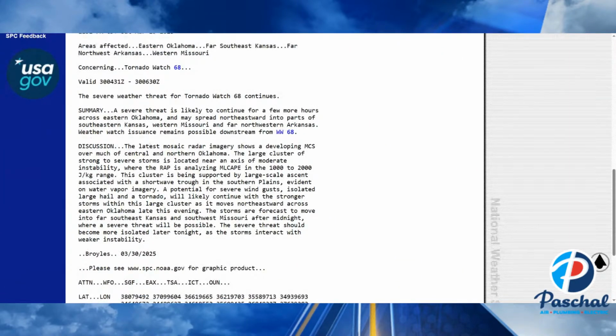Latest Mosaic radar imagery shows a developing MCS over much of central and northern Oklahoma. Potential for severe wind gusts, isolated large hail, and a tornado will likely continue with the stronger storms within the large cluster as it moves northeast across eastern Oklahoma late this evening. Storms are forecast to move into far southeast Kansas and southwest Missouri after midnight.